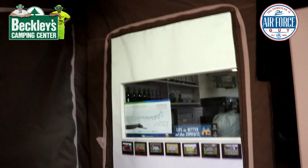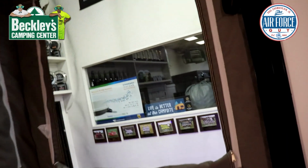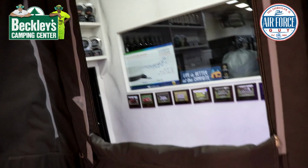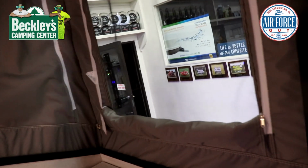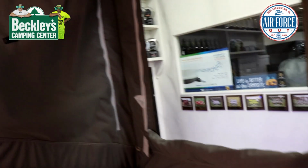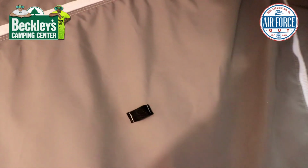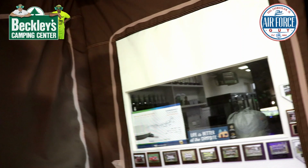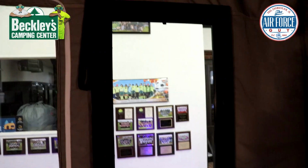So now when you open up your privacy shades, I guess if you want to call them that, and you don't zip it all the way down, you just roll it up and it'll tuck quite nicely inside of the little area there. Now you're going to notice on each one of these they have this little handle, and this is so that you can, I guess, hang something on that. Be careful, nothing heavy. They're going to have one on each one of them.